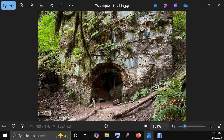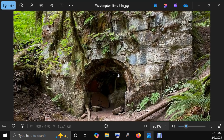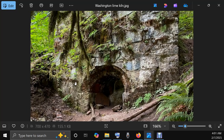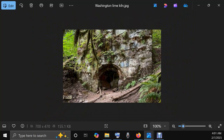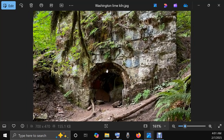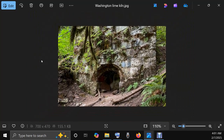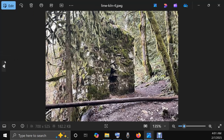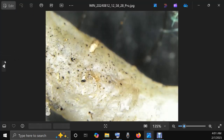Oh, hey, glitchy. Looks like we're ending up here. Watch, this one's up on the peninsula. Is that bricks in there too? Come on. This is up in the woods on the Olympic Peninsula in the mountains. They just come up here with a bunch of bricks, built a lime kiln. Okay. I mean, it rains a lot there, though.